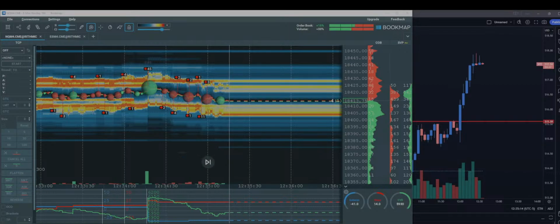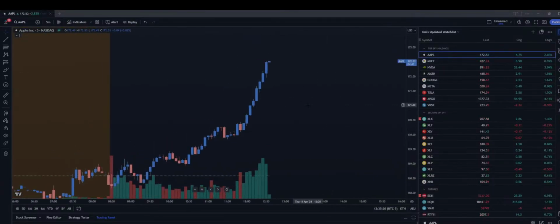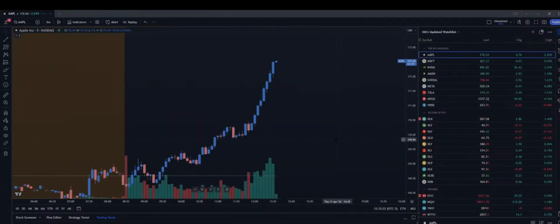Oh, man. Apple, another big squeeze candle. Look at Apple. Look at this. Absolutely just launching. I'll take that as a good exit. I like it. They wouldn't dare.